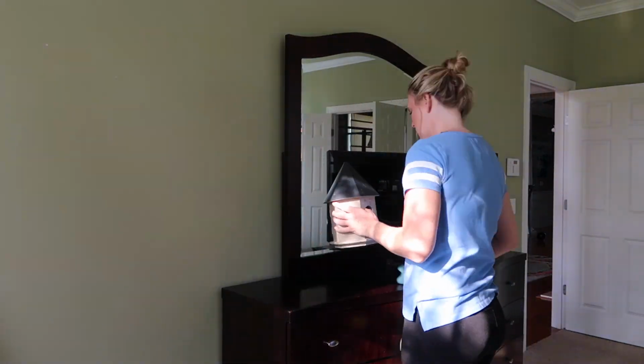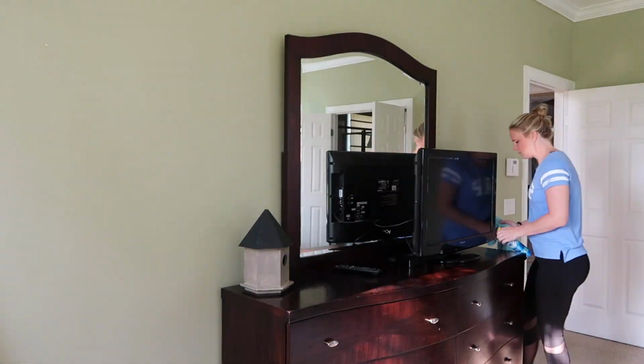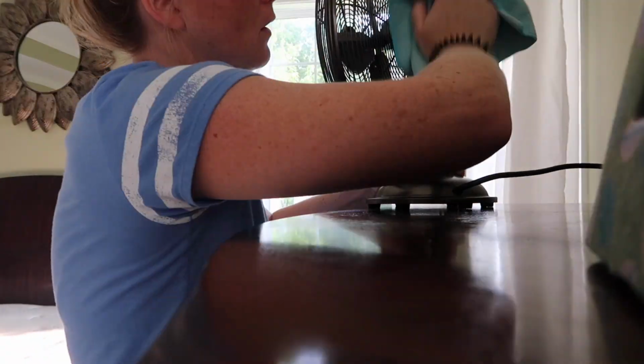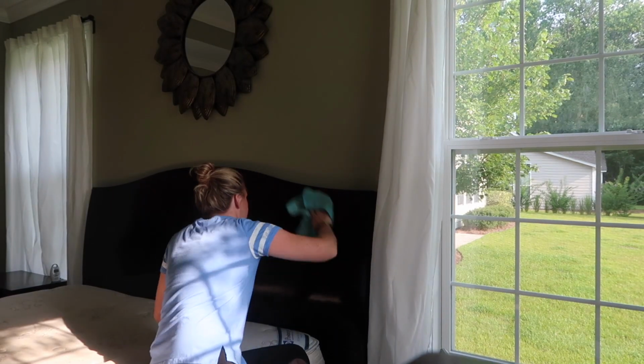Then I go ahead and dust. I'm using the Pledge Duster Spray and a microfiber cloth for this, and I just dust all of the surfaces in my room while the sheets are being cleaned.